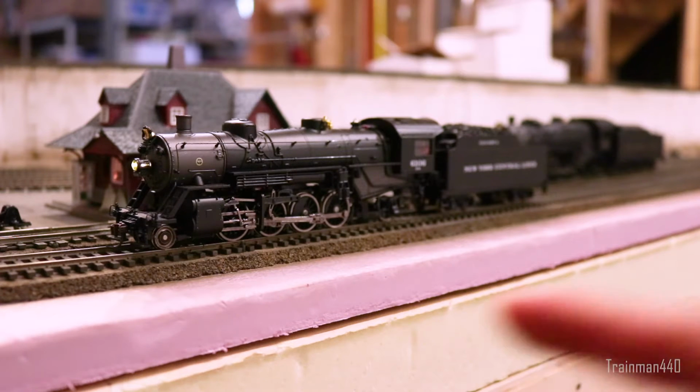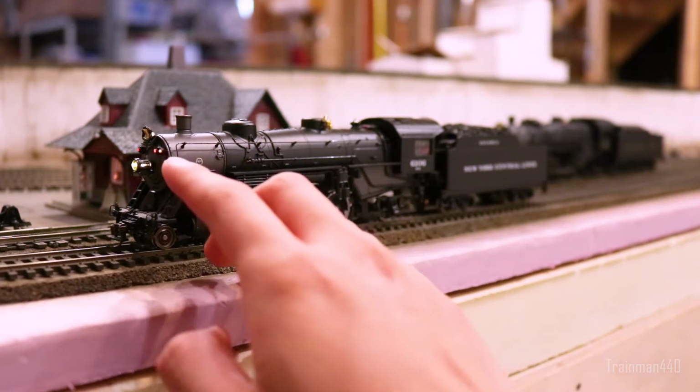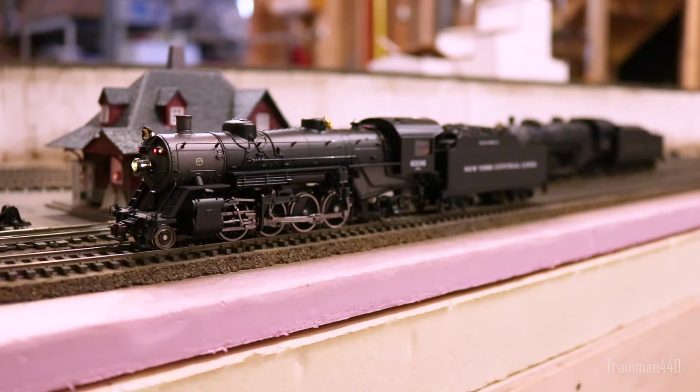See the headlight. Now it does flicker on the camera, however in real life it's perfectly still. There's also marker lights, as you can see there. Now these are actually white when you buy them. I painted them red because that's more realistic. White would signify an extra train, which wouldn't make any sense in this case because it's a Mikado. Anyway, so yeah, the marker lights do light up. The rear ones also do light up. I'll show that when it runs past.